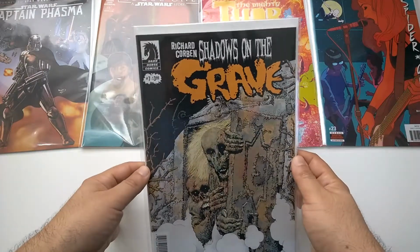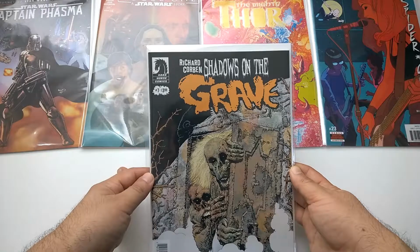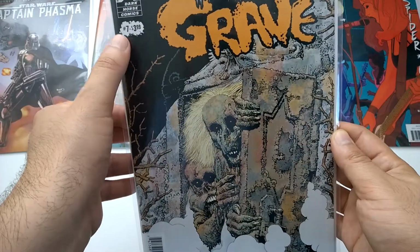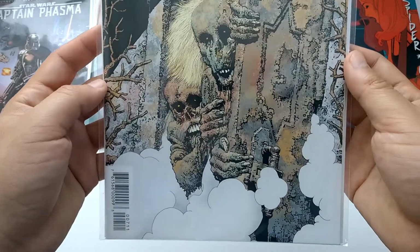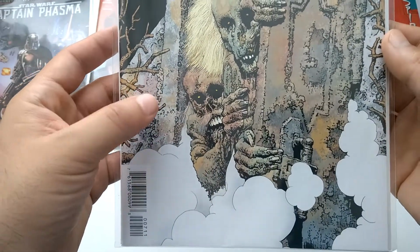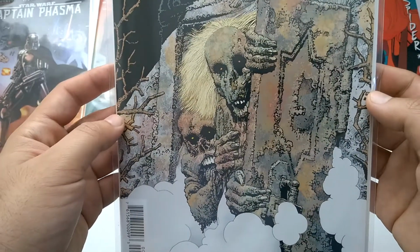Next up, over with Dark Horse Comics, I'm picking up this on the regular. Richard Corbin's Shadows on the Grave. This is #7 of 8. I can't say enough good things about this series. If you haven't been reading it, go find the back issues. It's about to end soon with #8.